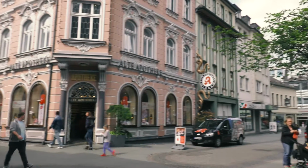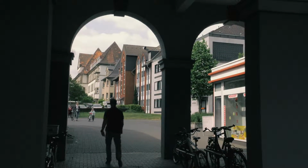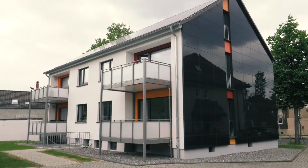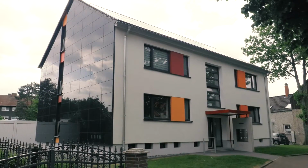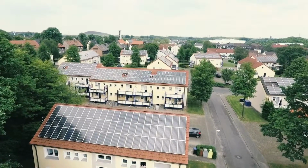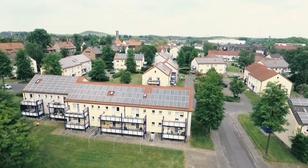In November 2010, we launched this project. At that time, it was all about organizing climate change from below. On the one hand, this means that we try to implement energetic modernizations in residential and industrial buildings. On the other hand, we also try to raise the living quality in the city. Bottrop has 70,000 inhabitants distributed through 7 districts.